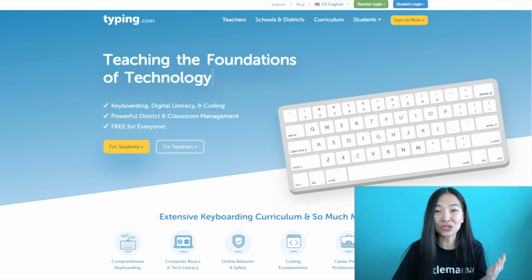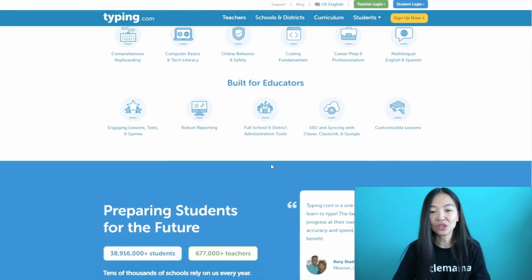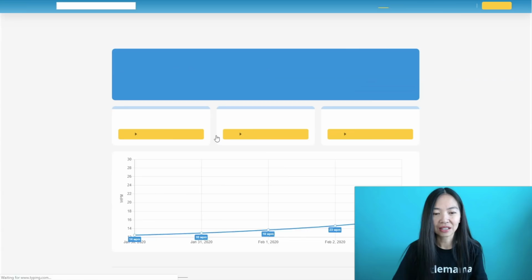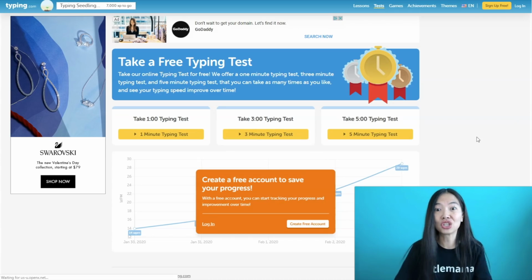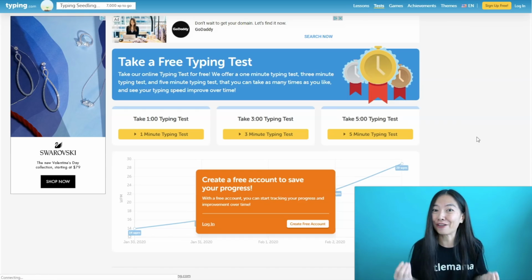So what you can do is use a site like this. This is typing.com. This is not one of the sites that's going to pay you, but why I'm showing this to you is because I want you to get good at typing, okay? So there are tests that you can do to practice. You could scroll down to the bottom of the site and go to typing tests, and you could take these 1 minute, 3 minute, 5 minute tests over and over again until you get really good at it. Getting good at typing is just a matter of practice. Just like anything else you want to do in life, practice makes perfect, and it's really true.